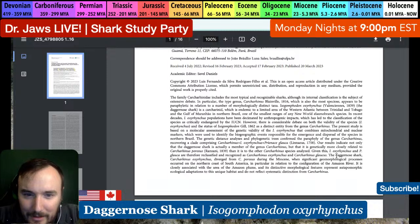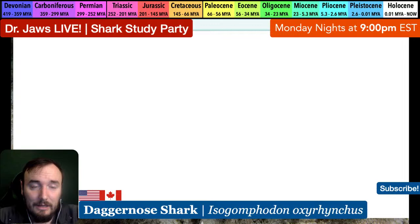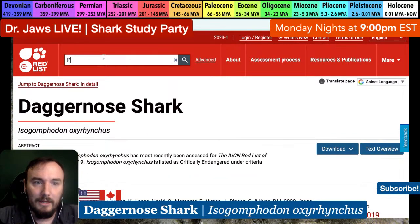But anyway, the daggernose shark, Carcharhinus oxyrhynchus, diverged from Carcharhinus porosus during the Miocene, when significant geomorphological processes occurred on the northern coast of South America, in particular in relation to the configuration of the Amazon River. It is closely associated with the area of the Amazon plume, and its distinctive morphological features represent autapomorphic ecological adaptations to this unique habitat and do not reflect systematic distinction from Carcharhinus. So that's actually really fascinating. I'm absolutely checking up on the blue shark right now because there's no way. There's no way.